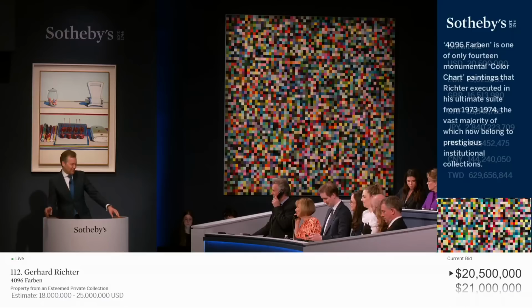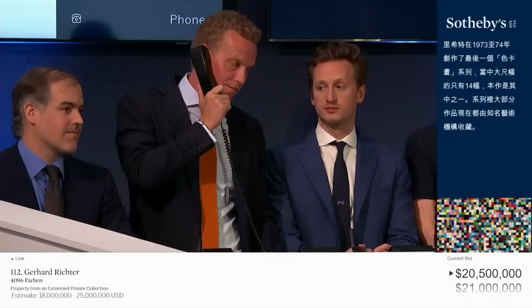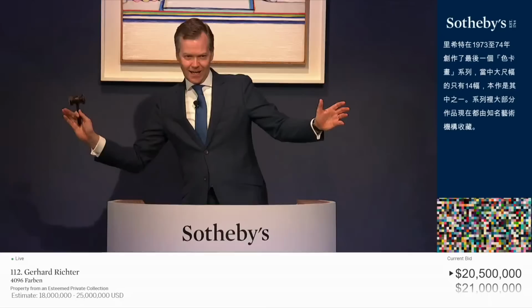On this side is Gregoire's bidder. Alex, are you coming in again at $20,500,000? It's against you, Lisa. It's against you, Alex. It's with Gregoire at $20,500,000. I'm selling it here to you, Gregoire, your bidder.